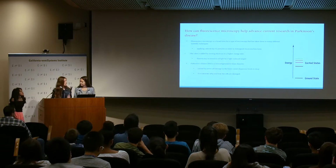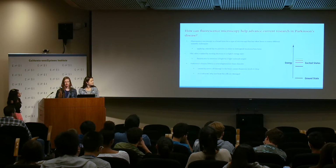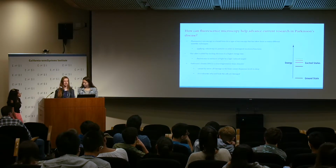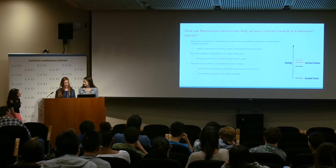Our focus question is, how can fluorescence microscopy help advance current research in Parkinson's disease? Before we go into the answer to that question, I think it's important to talk about fluorescence microscopy. It's a general term for a really complex concept, but it's involved in a number of techniques that benefit the scientific community. The principle of it is applying colored dye to subunits in order to help distinguish their locus or their function, which is a really important tool in comparison.